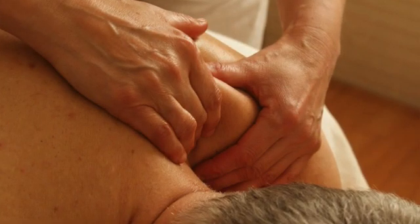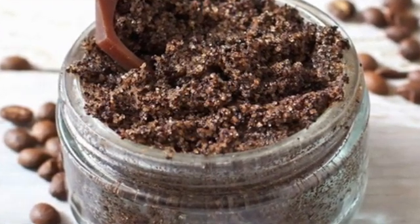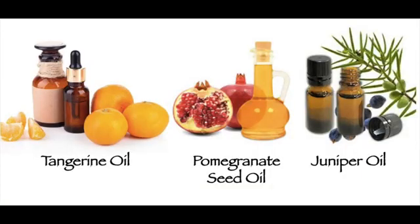Next thing that I would recommend is coffee scrub. Coffee scrub is good in reducing the appearance of cellulite and smoothing the skin. Another thing that is really important is daily moisturization. It is highly effective. What can make it even more effective is if you add certain essential oils to your moisturizer, such as juniper oil, tangerine oil, and pomegranate oil, which are especially great for cellulite.